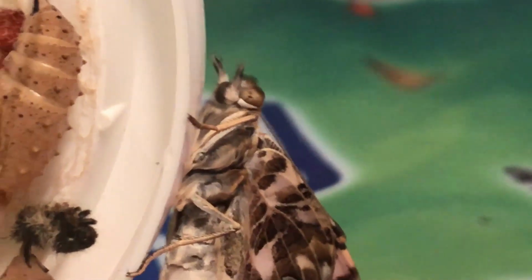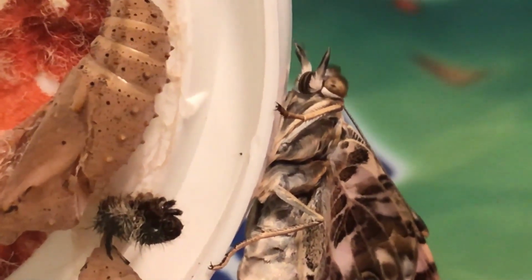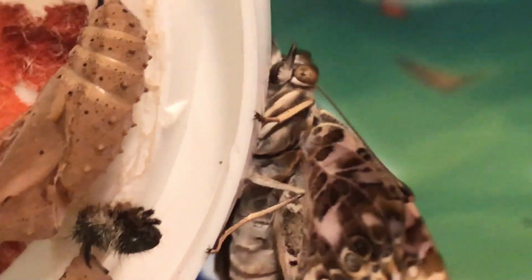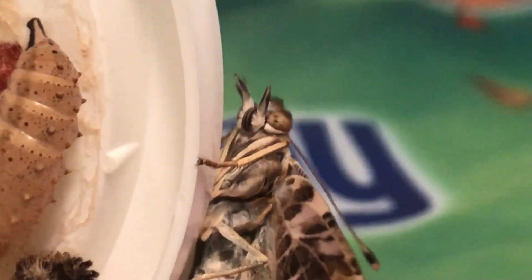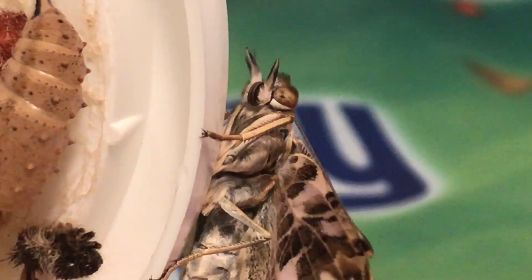Let's get a different angle here. Oh, that was my finger. I'm going to try to get a different angle. See if that looks different to you. Look at that. Do you see that proboscis right there? It's kind of moving a little bit. Well, there he goes. Come on, show us that proboscis. Unroll it.